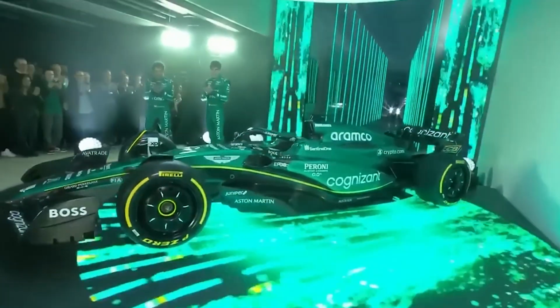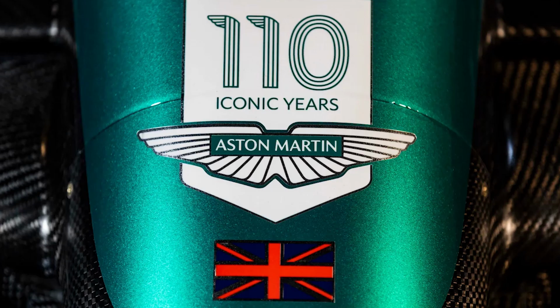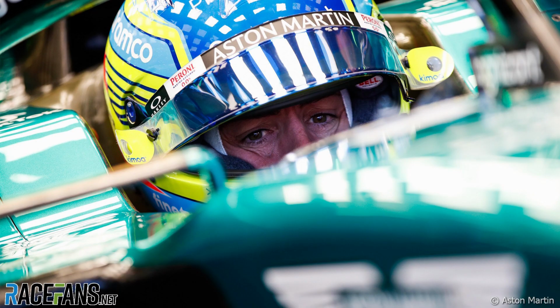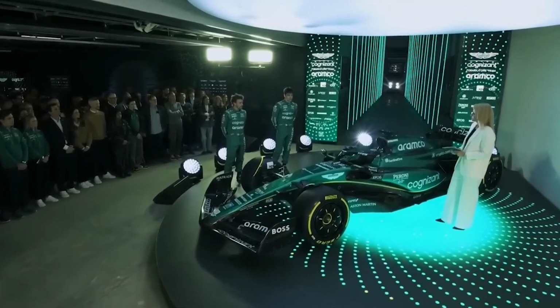The Aston Martin team, at least as of right now, seem to be one of the only 2 teams that have actually increased the amount of paint on their car versus last year. The car is one of the most filled-in cars in terms of colour, which is always nice to see when you take into consideration that most of the teams this year are practically half carbon fibre. The shade of green is very much the same as last year's shade of green, and you know what? That's not a bad thing.